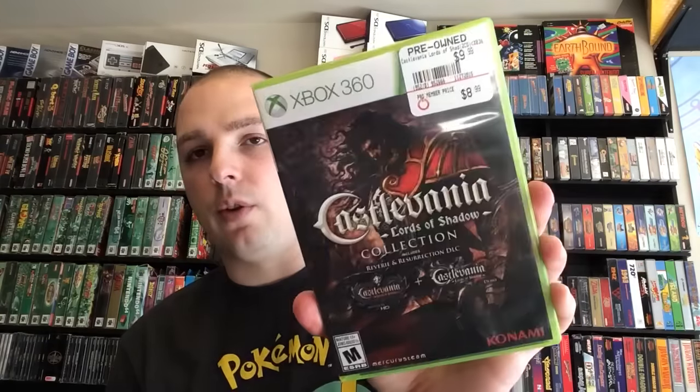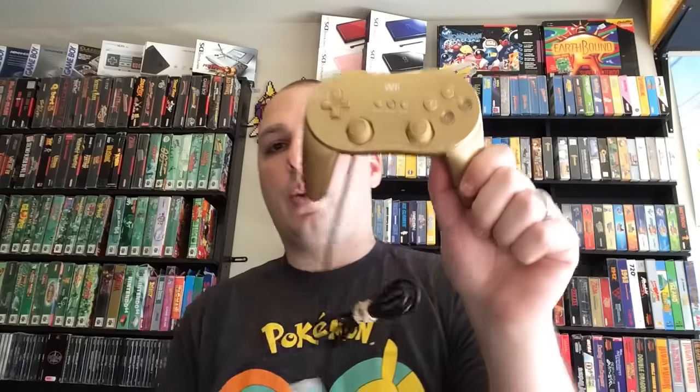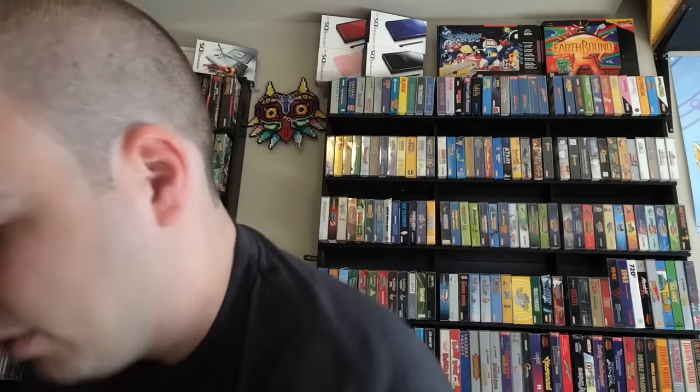Castlevania Lords of Shadow Collection includes Lords of Shadow, Mirror of Fate HD, and then the demo for Lords of Shadow 2. A gold classic Wii controller. If you guys don't know, GameStop doesn't charge you per color. It charges you just because it's a classic controller. So I paid the $17.99 for the classic controller. But buy two, get one free.